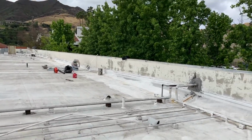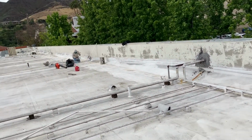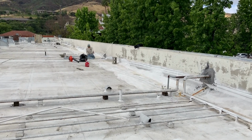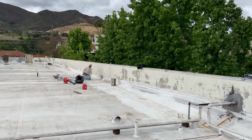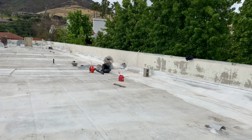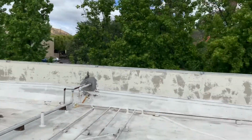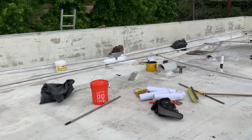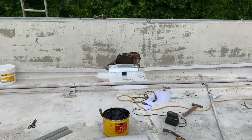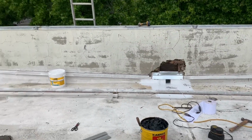My last thought before we wrap up here is with the tree line being cut back again, this is all going to look very nice when we're done, but we know that these leaves will continue to be an issue falling on the roof, and we're just going to have to keep a constant eye on this and make sure that the waterway is clean, because although we've got the scuppers replaced, they're not the biggest. It's not the largest opening for drainage, so it doesn't take much to clog that up.